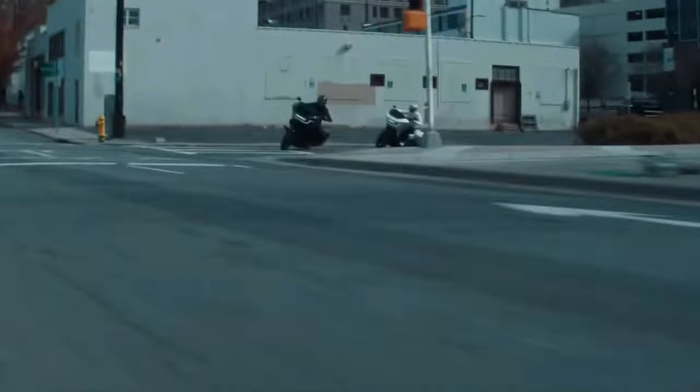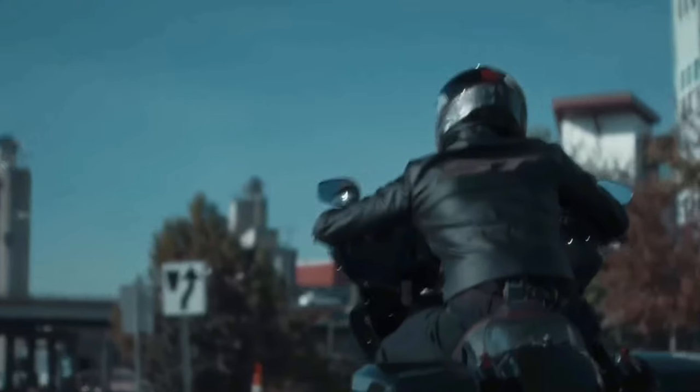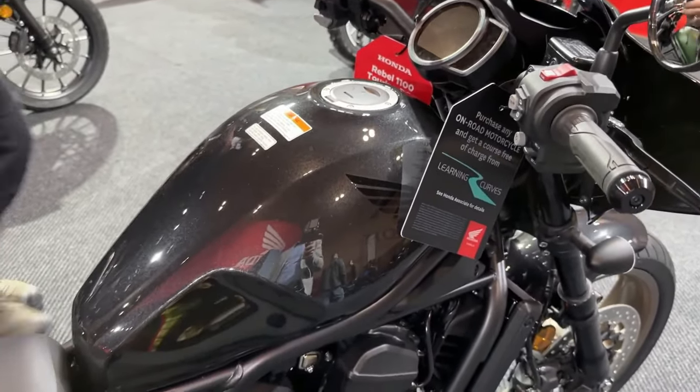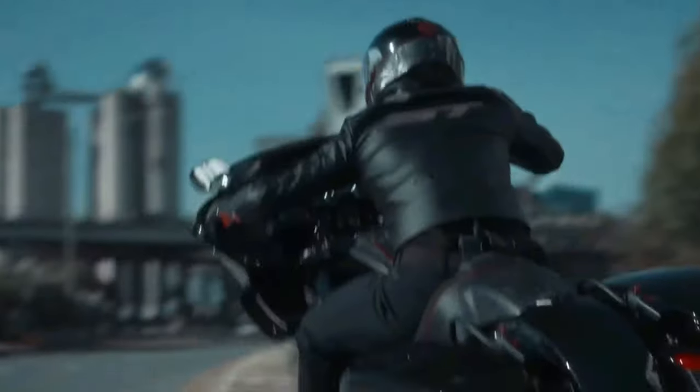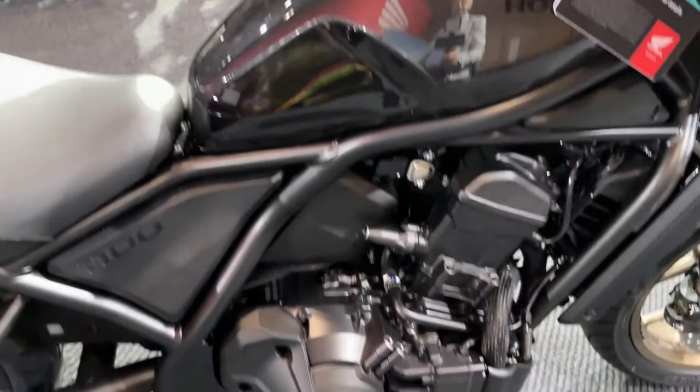Luggage system. For added convenience on long trips, the Rebel 1100 Tour comes with a robust luggage system. This includes hard saddlebags and a top case, providing ample storage space for gear and personal items.